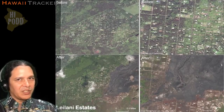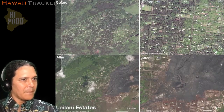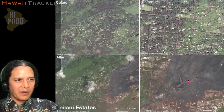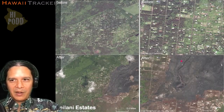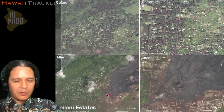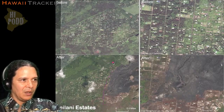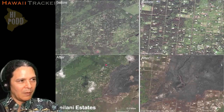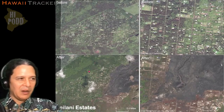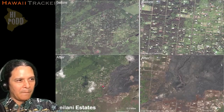Some satellite images before and after. This is Leilani, zoomed in on the right into the Ahu'aila'au area right through here. The grid beforehand, view after, and the zoomed out view here. So really it was that eastern part of Leilani Estates that was overcome by lava. Of course, everywhere else in Leilani was also affected by the stuff falling from the air and the earthquakes and the gas and everything else that went along with it.